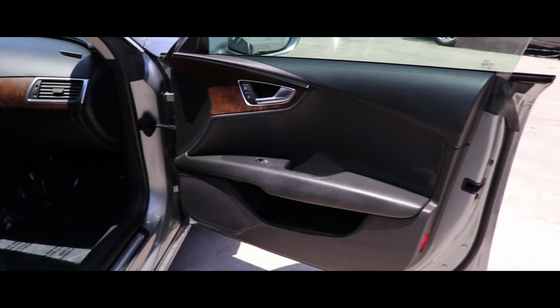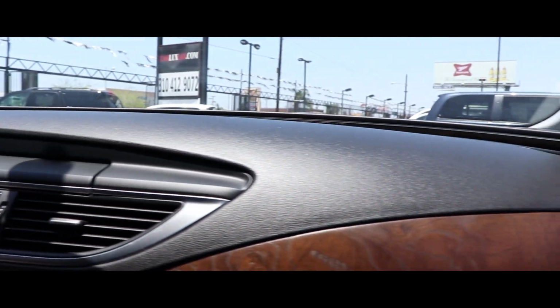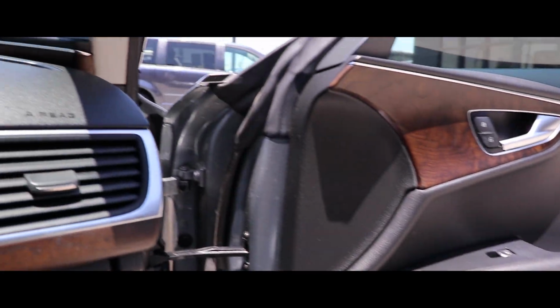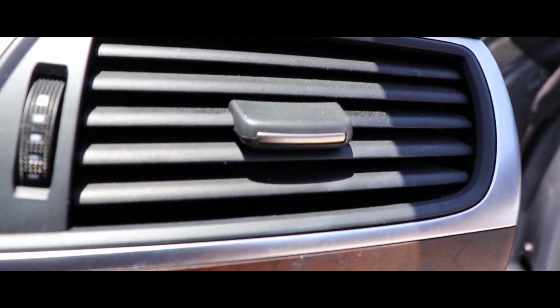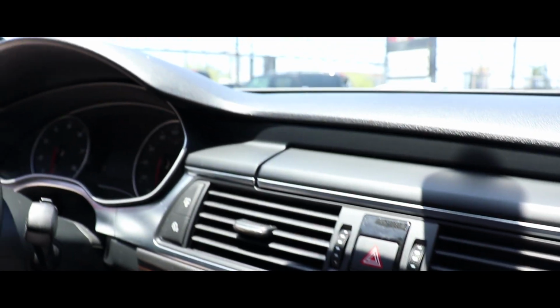So going back to the Audi A7 and off my little tangent, this interior is really nice. Honestly, it's really clean. The wood grain in here definitely gives off an impression of it being real wood instead of some sort of veneer or something like that. And I think that's really cool. But I have an issue. This is not a bad interior. This is a very good interior.